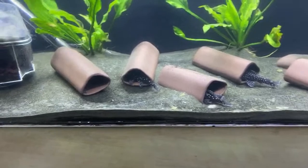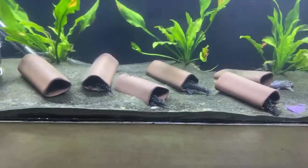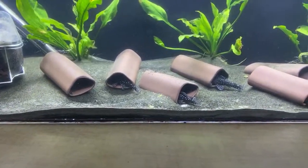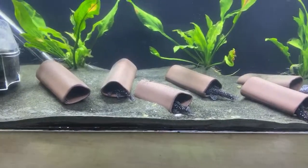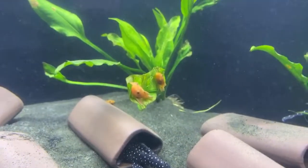But they definitely like the caves. I have not checked to see if there's anything going on in the caves yet, but I'm just letting them. They've been here since Sunday. There's a couple of the super reds. Now let's go look at the barbatus.